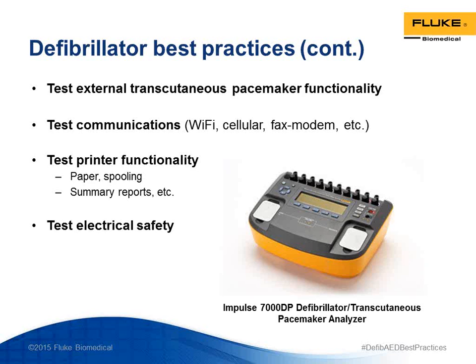It is also important to test external transcutaneous pacemaker functionality because it's integrated into most defibrillators. For that reason alone, we should test for it. For directions on how to test and when to test, please refer to the manufacturer's recommendations. And if those aren't available, review the standards, which are either the IEC or AED standards.